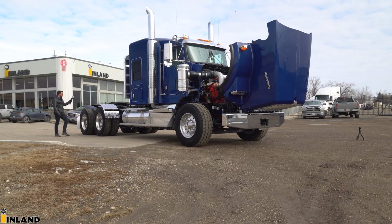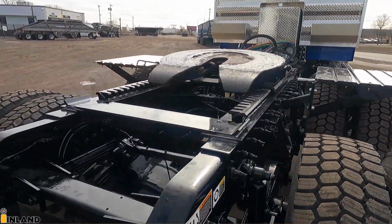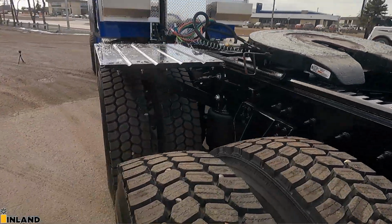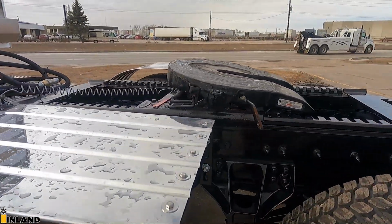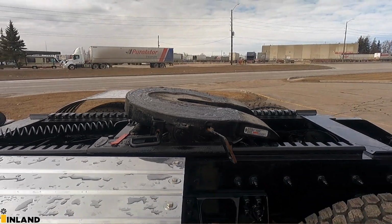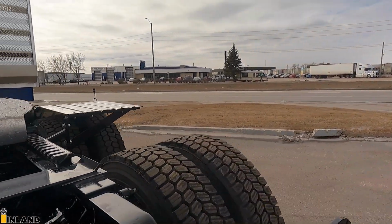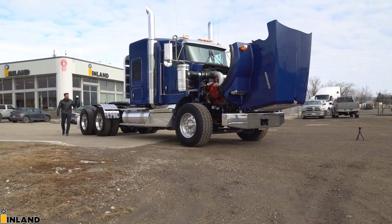This fifth wheel, I forgot to mention, this is a 70-ton fifth wheel, so they call this an FW70 series. It's a 48-inch slide, and it's a 9-inch ride height, and it's got the dual locking for your jaws there. All right, so that's a little bit about the back end. We'll go around the side here.